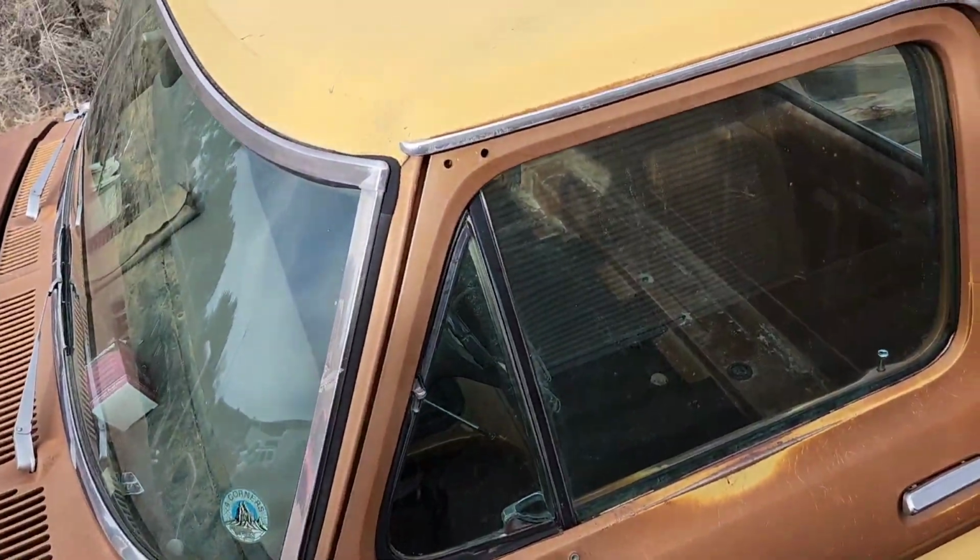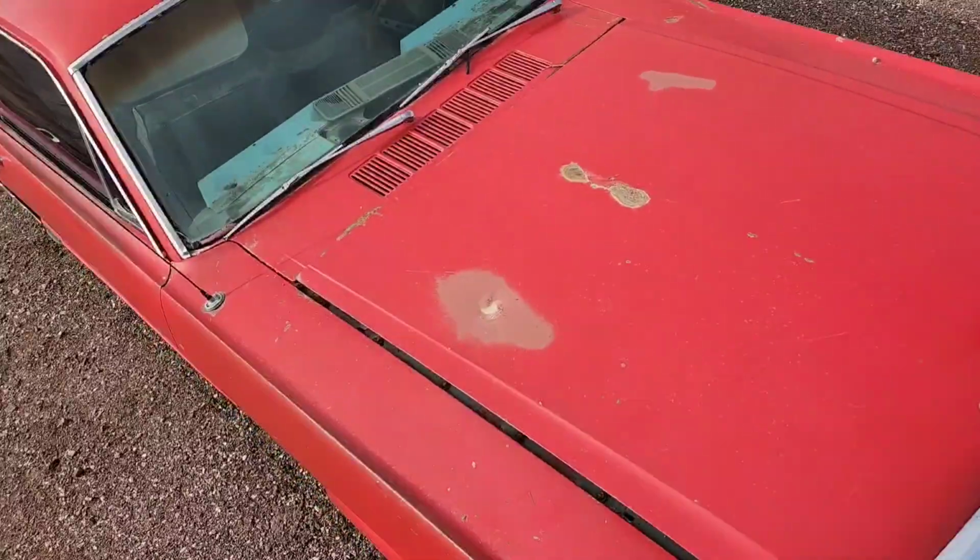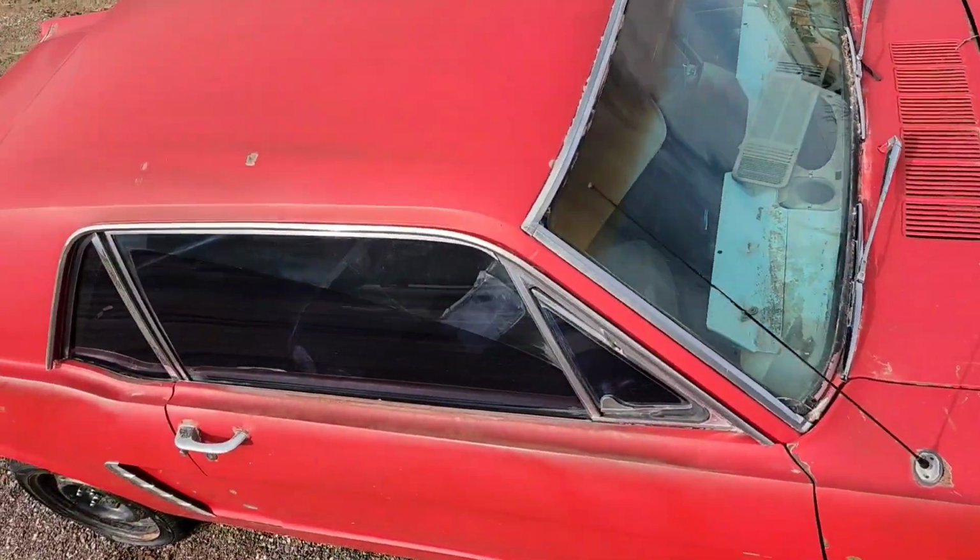We're looking for mirrors for this truck, and we have some at the house, so I'll probably bring them in and check it out. This is the other car that we're working on, or that I'm gonna start on.